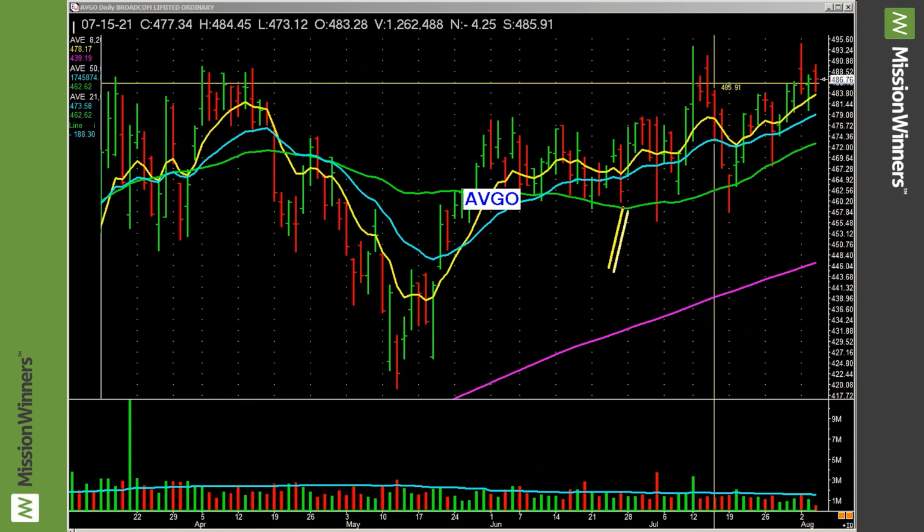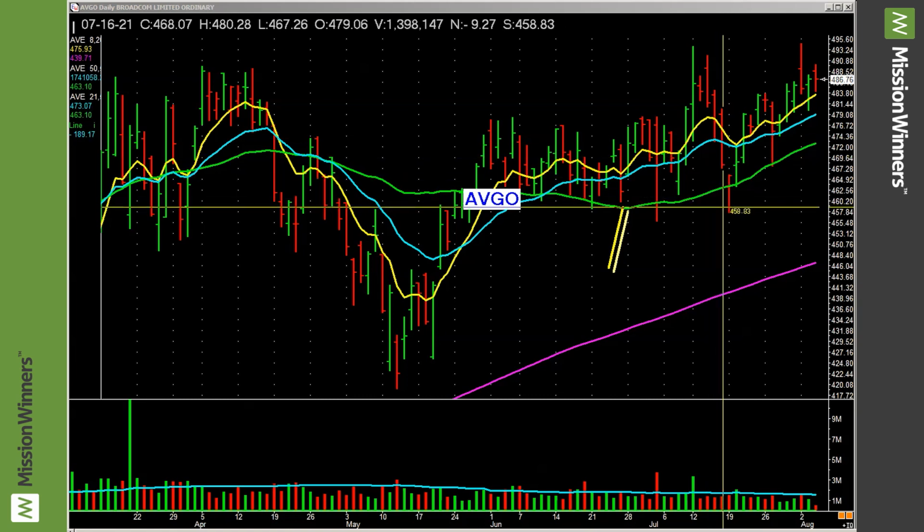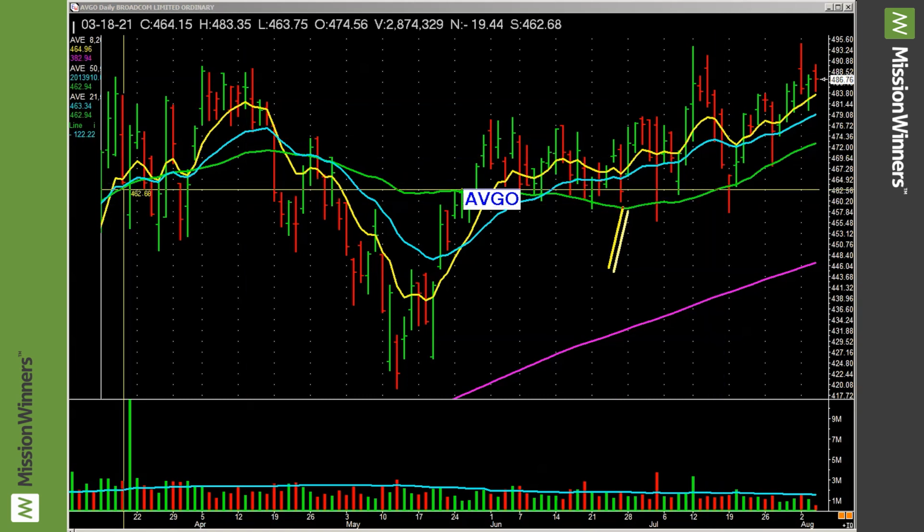Inside bar, and then it gaps up and reverses down. On this bar, you have to sell. You've got to manage it, and it avoids this. There we go. Let's look for another one.